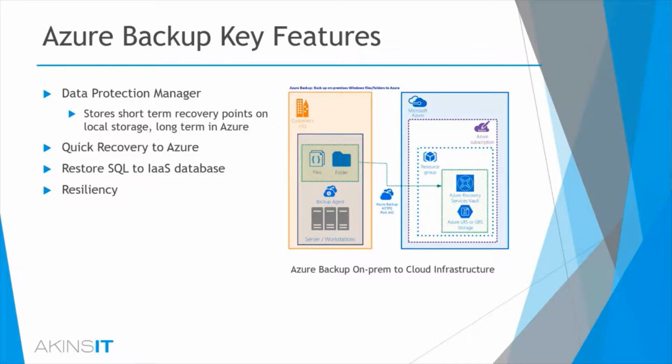I'm now going to demonstrate the process of creating a recovery services vault, configuring the backup policy, and adding protection to an Azure VM.